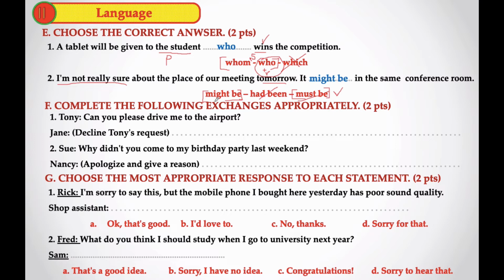Complete the following exchanges appropriately. Tony, can you please drive me to the airport? Jane declined Tony's request. Sue, why didn't you come to my birthday party last weekend? Nancy, apologize and give a reason. Here the first one, decline Tony's request. Declining here refers to refusing, to refuse something and not accept it. Okay, so you are going to say, sorry, I can't because, or sorry, I can't, I am busy right now. If you just write, sorry, I can't, it's enough. And if you write the following sentence, it must be better, alright?